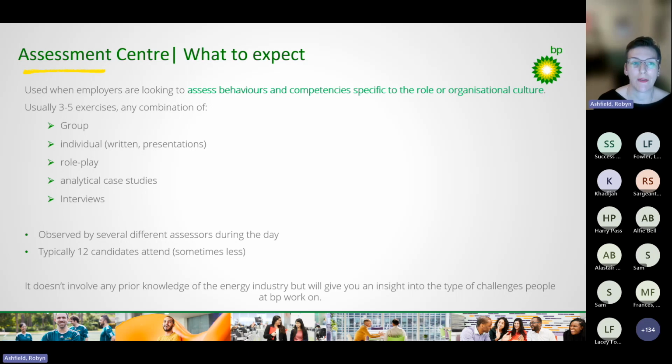We are looking for many different aspects in your performance to determine if you are suitable for the role and for the organisation. And we are looking for different views from different assessors to make sure that we have looked at all of the different facets.